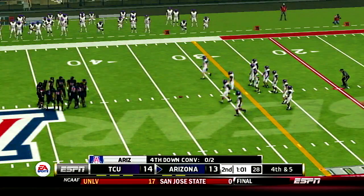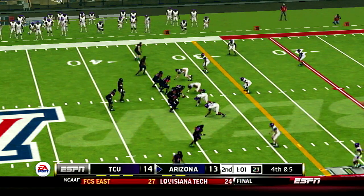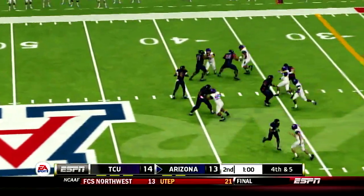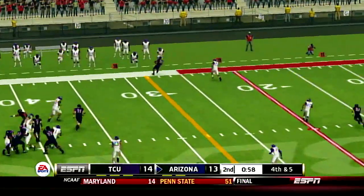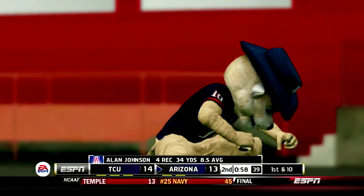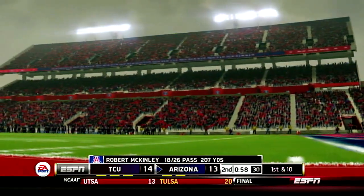Just a minute to go in the first half of play. Gotta do better. Come on, QB, come on. So nice number one. Caught, and he steps out of bounds. And this is the 8th play of the drive.